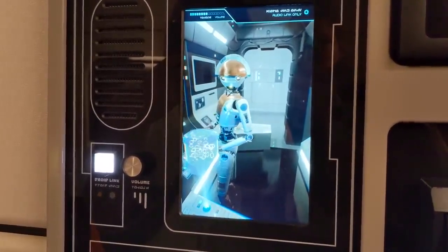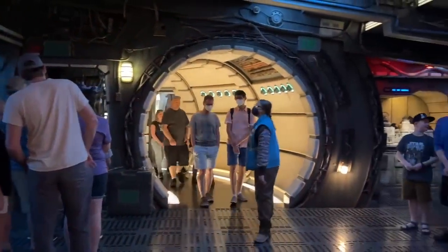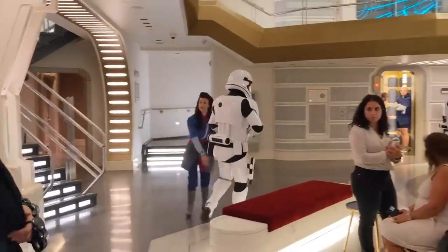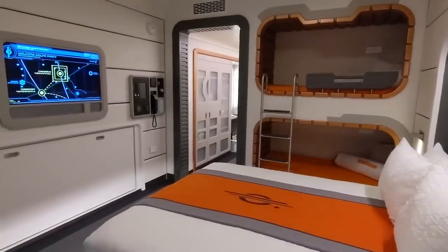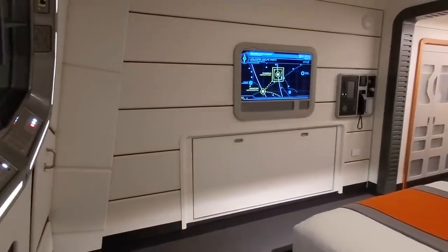Now, guests staying at the Star Cruiser get free Lightning Lane access to both Millennium Falcon, Smuggler's Run, and Star Wars Rise of the Resistance. But the experience of the Star Cruiser is going to cost you about $6,000, so yeah, Lightning Lanes should come complimentary with that cost, I would say. To learn more about Star Cruiser, check out our FAQ video on the channel covering everything you need to know before you book a stay here.